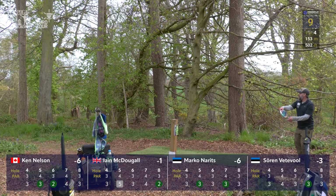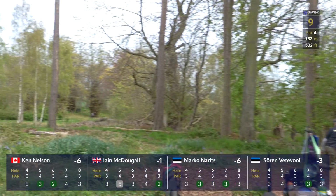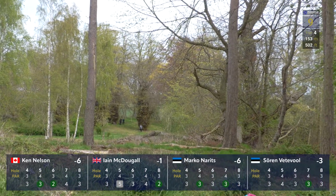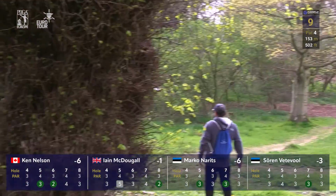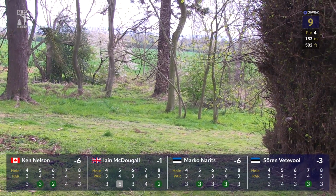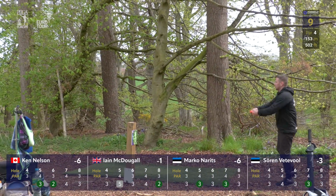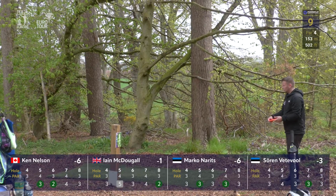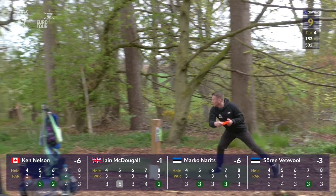Yeah, the drive forces you to be creative. With Iain getting a great turnover with stable discs, coming back. That is the perfect shot here. That's exactly where you want to be. He threw that about 450. Great angle control. Great trust in the disc.